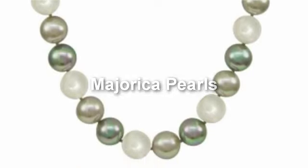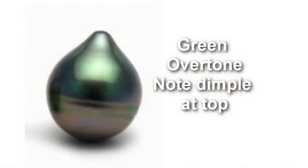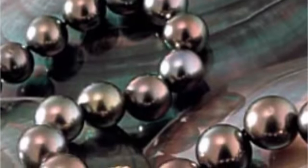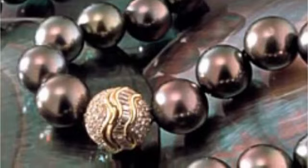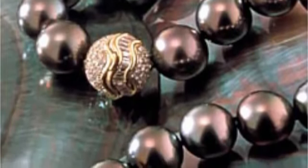Examine the pearl's overtone. Overtone is the color that floats on the surface of the pearl, and you'll see a variety of overtones, including green, rosé, and silver. Typically, overtone will not be present on fake pearls, and if it is, all the pearls will have the same overtone. On a strand of real pearls, you'll frequently see several different overtones.